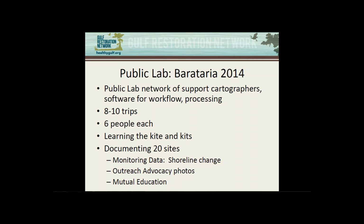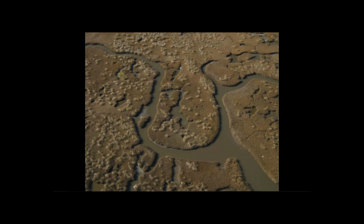So there's a lot to this. There's a lot of this that actually produces data on shoreline change. As an environmental advocate myself, it produces photos that show people the beauty of the marsh as well as its vulnerability. And it establishes a line of communication between myself and scientists who are studying in the marsh. They can use these photographs to describe particular processes that are happening.